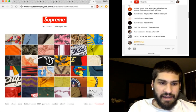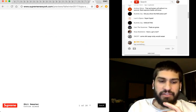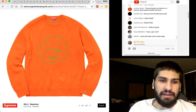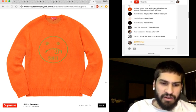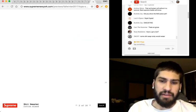All right, where are we next? We are right here. Okay, so we have this shit sweater in the cotton blend. It seems like it's all knitted, if I had to guess just by looking at it. Shit with the tongue sticking out. Let's see what colorways. Okay, they only have the black and orange.